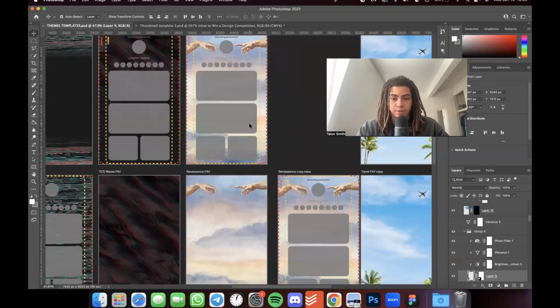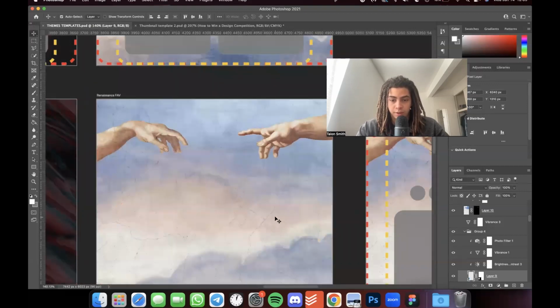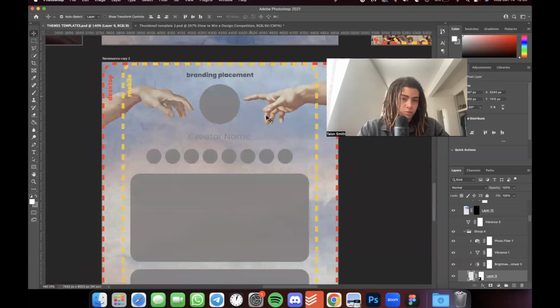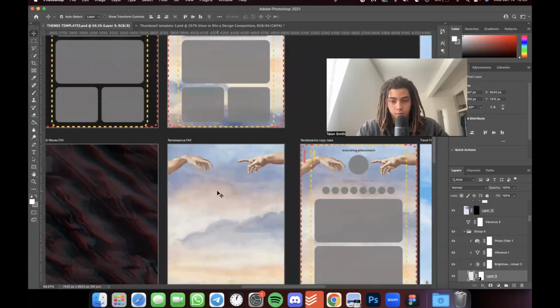And then I experimented with a lot of different textures on this. This one has grain. This one has a cracking texture. Then this one has a little bit more, making it a little bit more old. And I decided on this one.